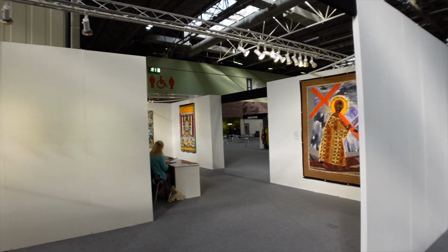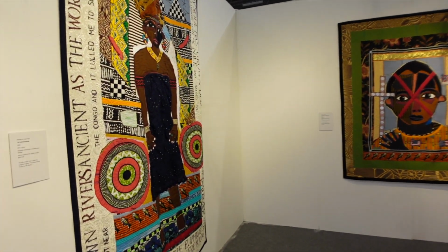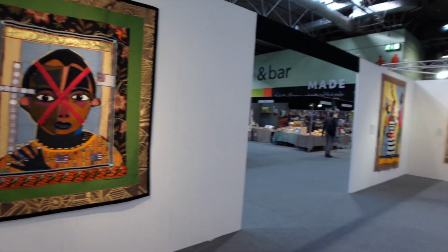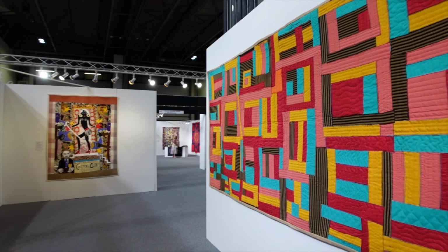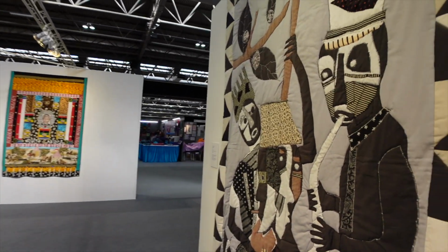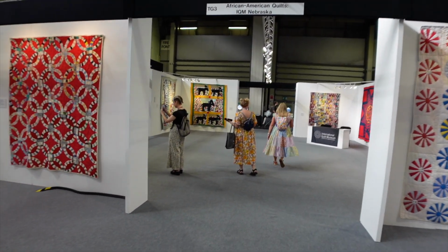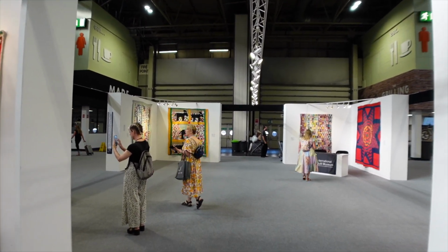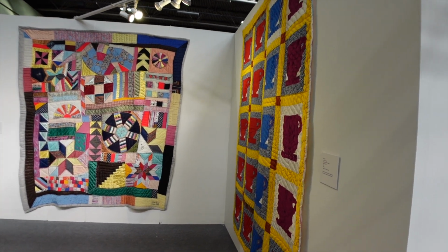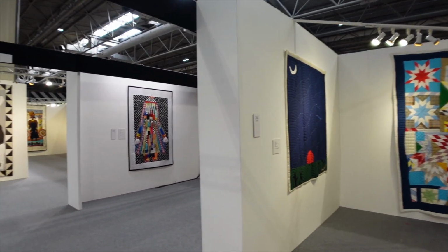I'll tell you what, I'm on a roll. This is Michael A. Cummings. Never quite sure whether you're allowed to take pictures in galleries, but I am. Okay, we're going into African American Quilts, IQM, Nebraska. So all sorts in here. Very bendish. Technical term.